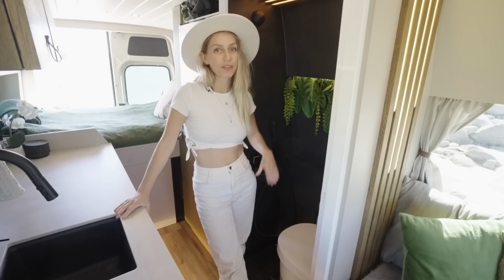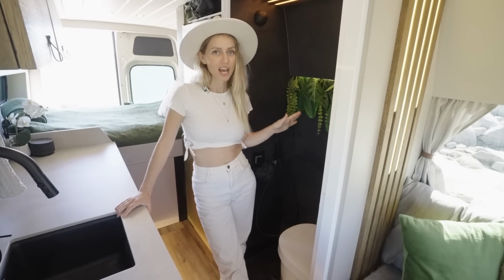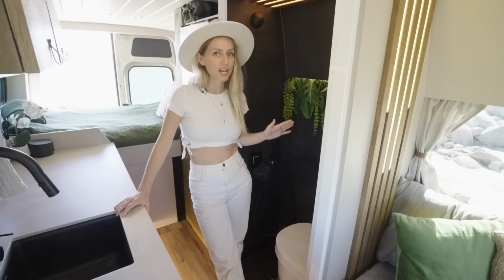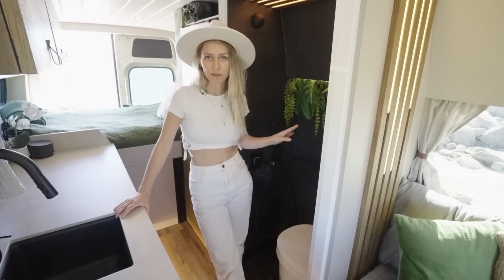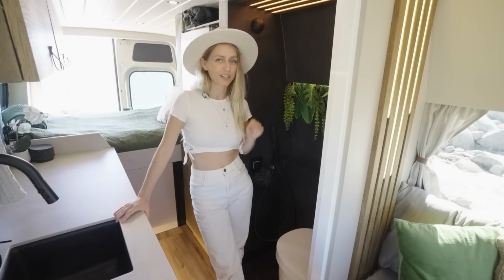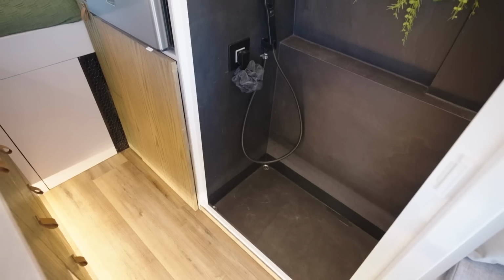Lots of people build a shower and toilet in their vans, but they never use them. I would say that we live in this van like in a real house. So we use the shower every day, both of us, and the toilet every time we need it. We don't sacrifice our comfort living in a van. We live here full time and absolutely enjoy our bathroom experience.